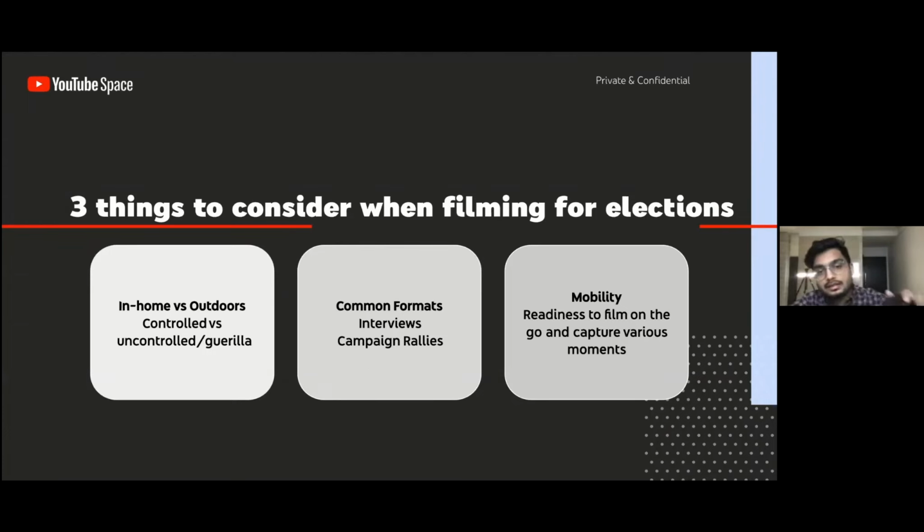And that's why, as the name suggests, mobile phones are great, because they help you be mobile, and they let you move easily. A scoop can be anywhere, and you can be ready to film on the go, and that is imperative. That is the most important objective for everyone here: that you get your news story out as quickly as possible.